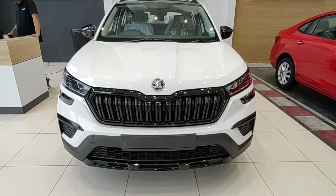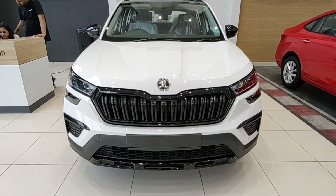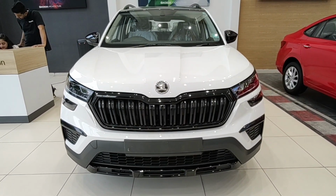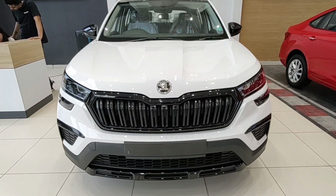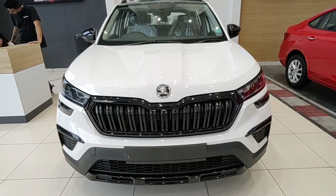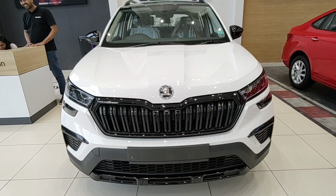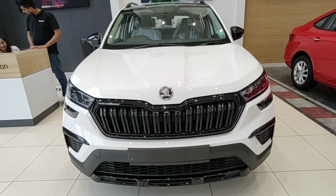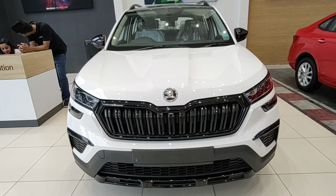Now as for the pricing, the last bit, it gets tricky here, and I'll tell you why. The first thing is that this specific variant, the 1 liter automatic Monte Carlo, costs around 17.70 lakhs, which is around 1.70 lakhs more expensive than the manual 1 liter Monte Carlo, which costs around 16 lakhs ex showroom. The 1.5 manual Monte Carlo is 17.90 ex showroom, and the Monte Carlo 1.5 automatic would be 19.50 ex showroom. That is the price.